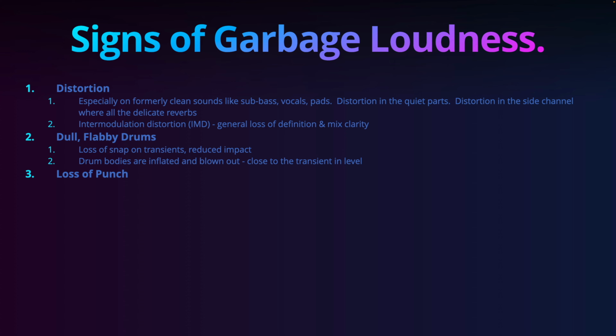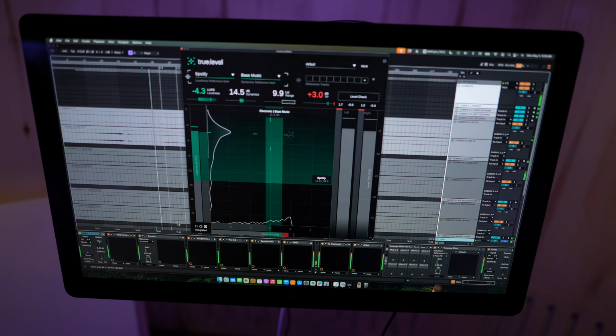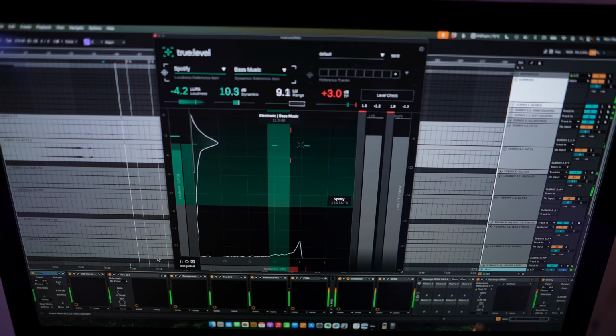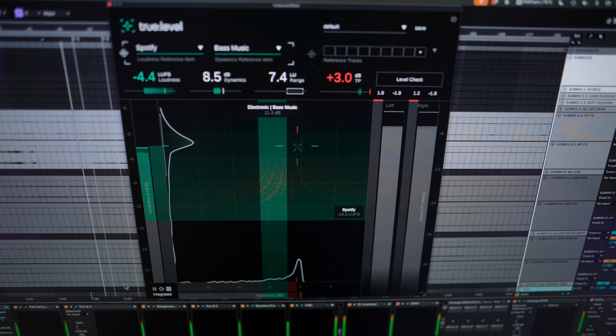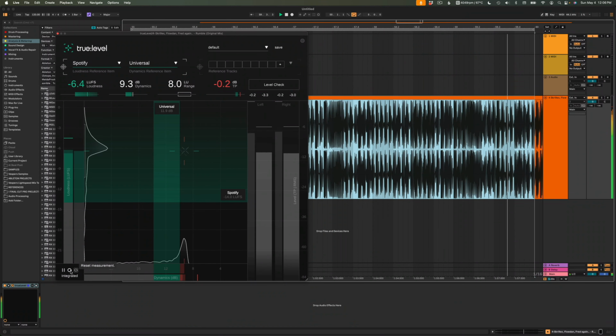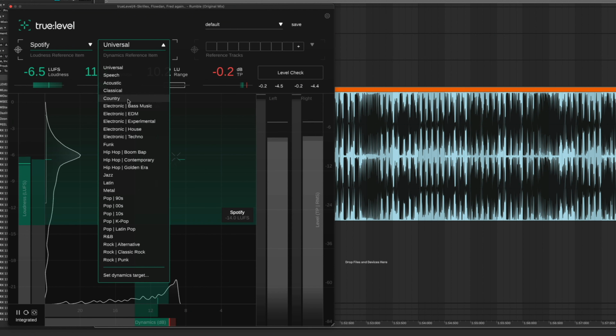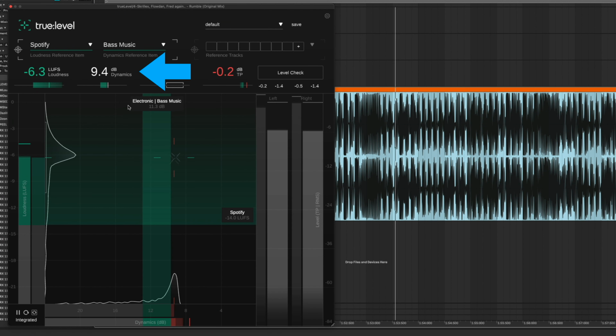Speaking of punch and impact, there's a general loss of punch and impact in the mix. That could be on transients that are not related to drums, right? So this could be synth plucks, it could be bass hits. I look for crest factor, and in general, actually, what I use even more is PSR, which is peak to short-term loudness ratio. And I take a look at that throughout the mix, and I try and figure out where the sweet spot is.